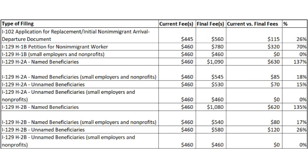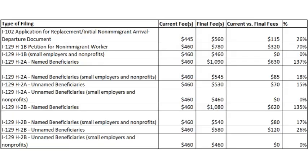I-129 H-2A, the form with named beneficiaries, currently costs $460. And from April 1st, 2024, it's going to cost $1,090. So that's a $630 increase. That's over 100% increase. So it's a 137% increase for these types of forms. The I-129 H-2A named beneficiaries for small employers and non-profits currently costs $460, and the final fee is $545. So it's $85 added to the final price, which is an 18% increase.